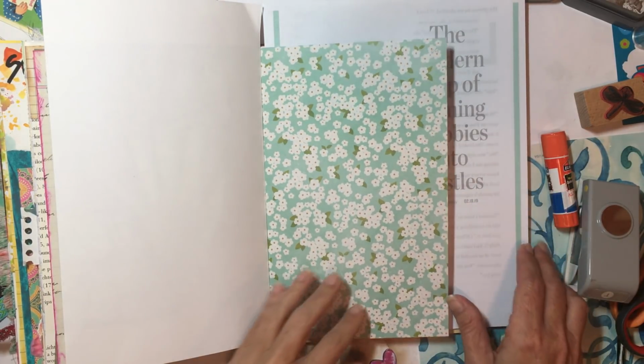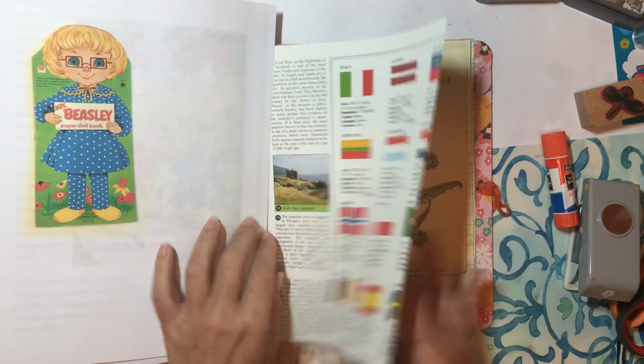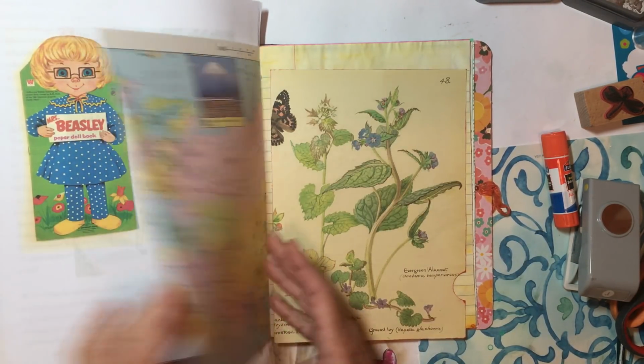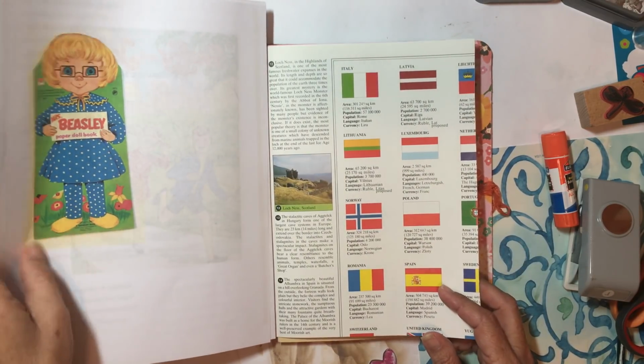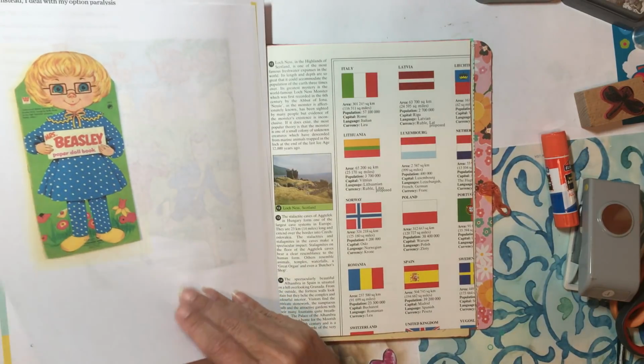Yeah, it's just a really good article. So I wanted to take that and put that in my book. And then, oh gosh, and then I got on a kick. Okay, I know this is like Mrs. Beasley. Either my sister or I had a Mrs.